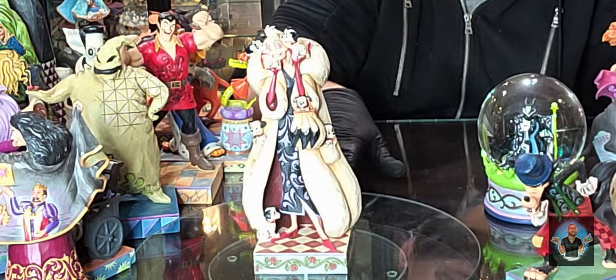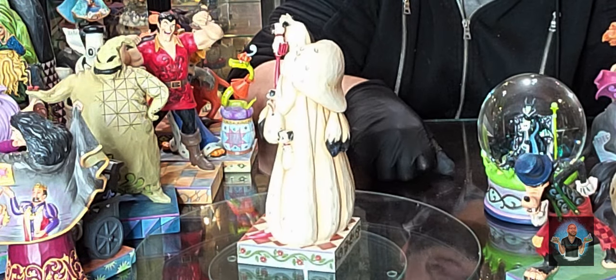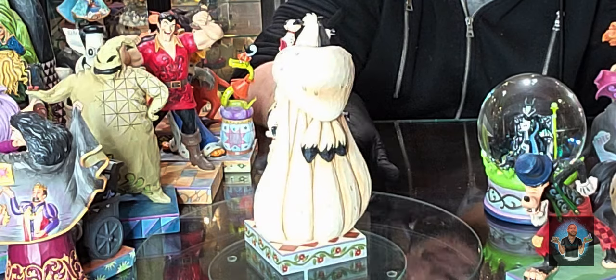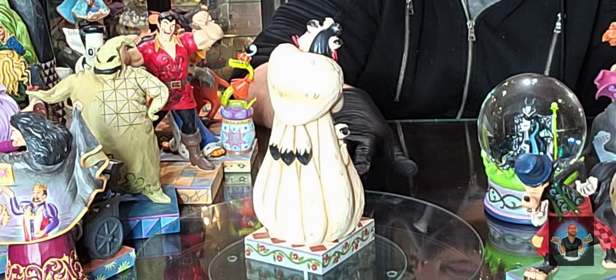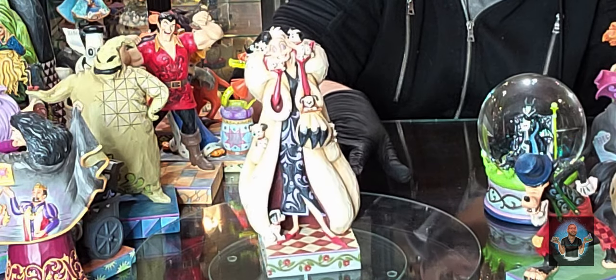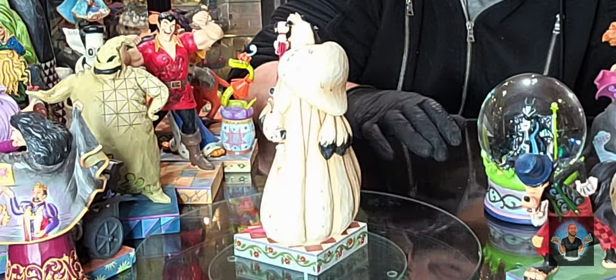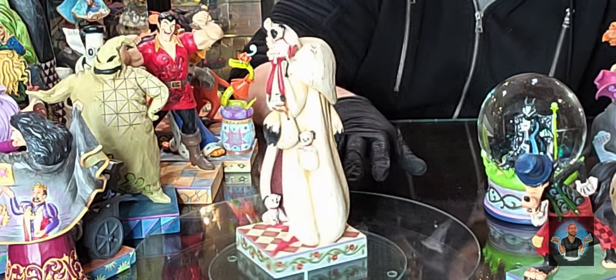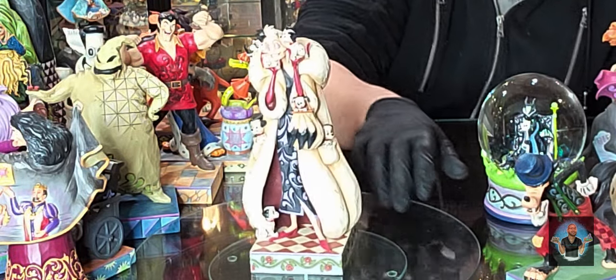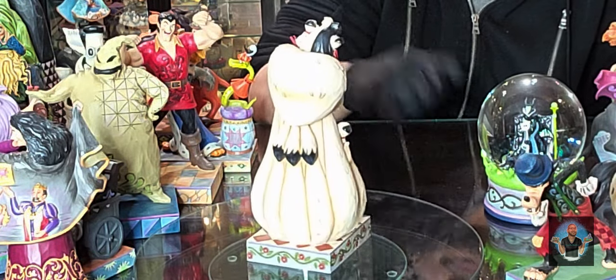This piece is just absolutely gorgeous. It's the first appearance in a series from Cruella. She has six puppies all around her coat, in her pocketbook, in her hands, side pockets. They're just super, super cute. The base is beautiful. The detailing of her legs, here I go yawning again, is absolutely gorgeous as well. So there you have it.